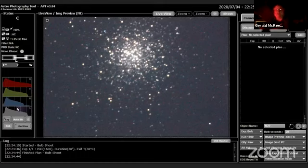There's some debate about whether or not there is an intermediate mass black hole at the center of the cluster. So we're still not 100% sure. There's another globular cluster that we'll see a little later on in the year. We do know it has an intermediate black hole. We're still not sure about M13.